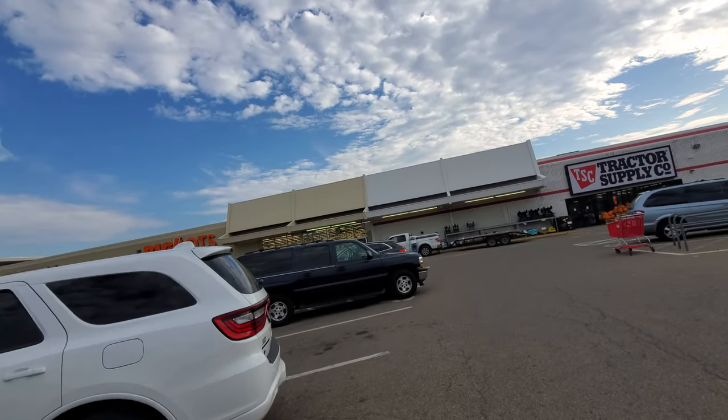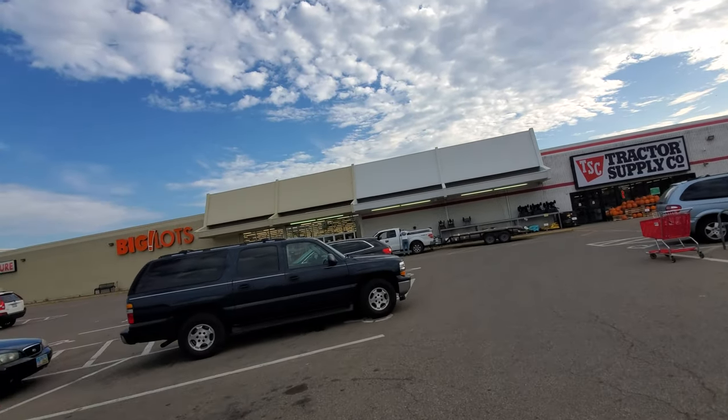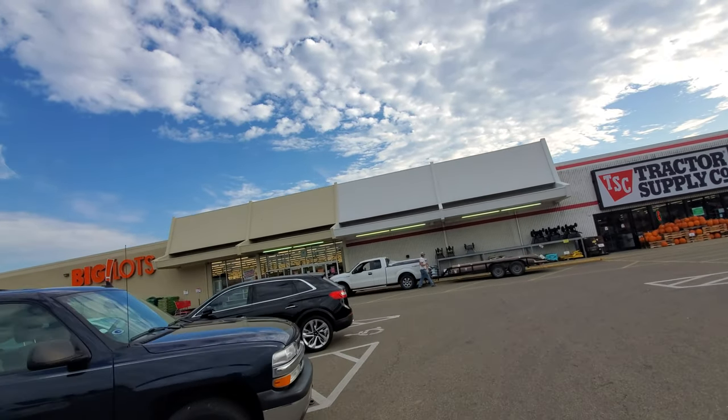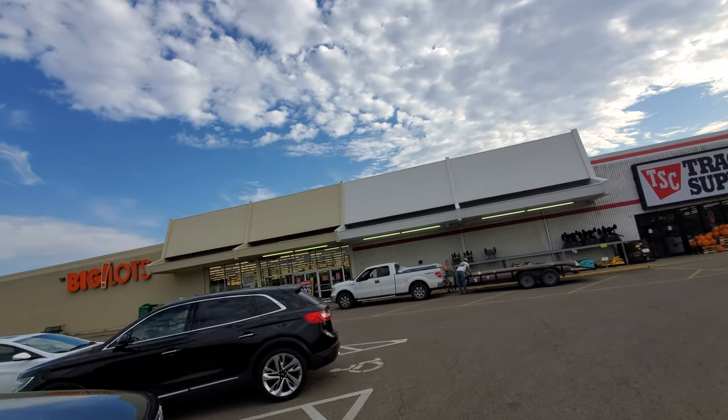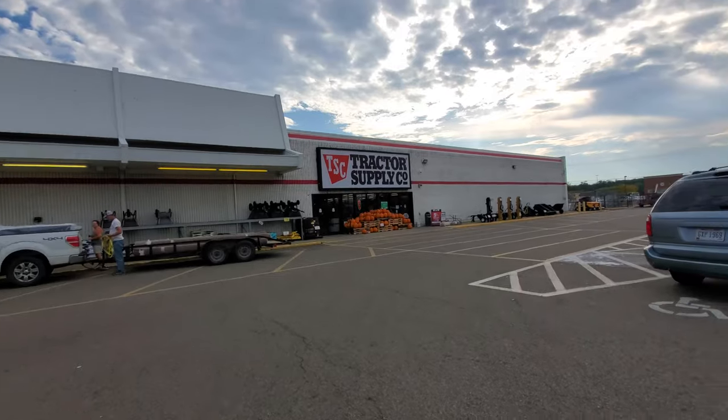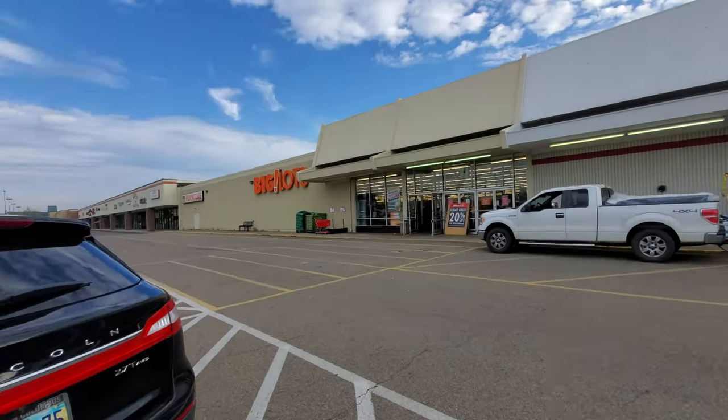Yeah, look at that facade. You can tell immediately that that was a Kmart. There's a little bit of the label scar up there. Nothing you can really make out, but now it's Tractor Supply and Big Lots.